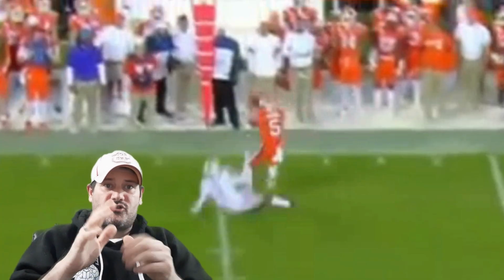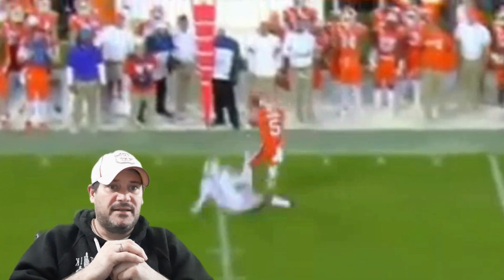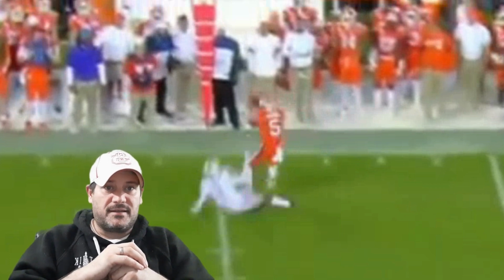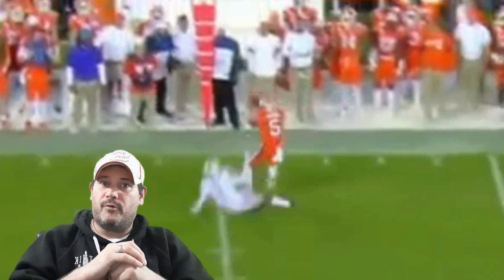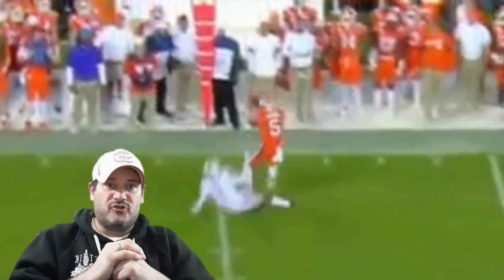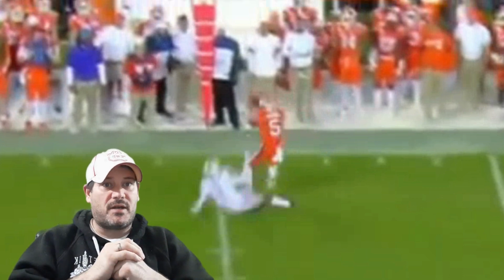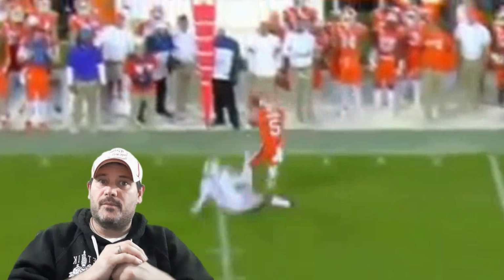He has very strong hands at the point of the catch, and he's phenomenal in the red zone. He will just straight up overpower and overwhelm, and with his height and length, just go up over the top of someone and make a play. Listen, you're going to notice right away, this kid's catch radius is pretty damn good.